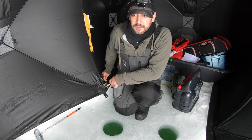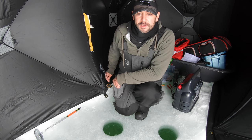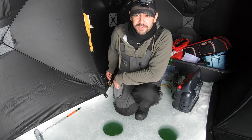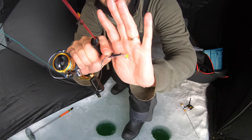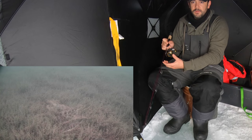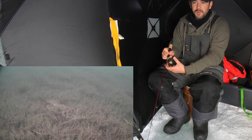I know this looks ridiculous, but I'm hoping I get some good video because I actually enjoy that just as much as fishing. I'm using just a chartreuse slab grabber. There's a bunch.